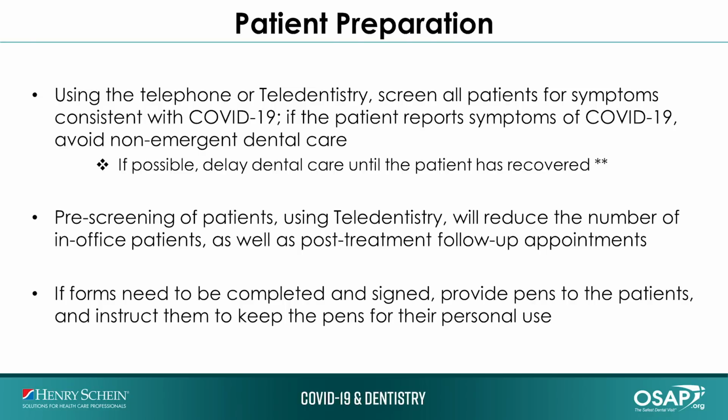Patient preparation. This is a time we can use teledentistry, or we can pick up the phone and screen our patients before they come in. If a patient reports symptoms of COVID-19, avoid non-emergency dental care. If possible, delay dental care until the patient has recovered. These are some recommendations that the ADHA came up with that are in addition to what the CDC has recommended, and they're excellent recommendations. Pre-screening of patients will reduce the number of in-office patients as well as post-treatment follow-up appointments. So if you can pre-screen and somebody isn't feeling well, go ahead and reschedule them and fill the slot.